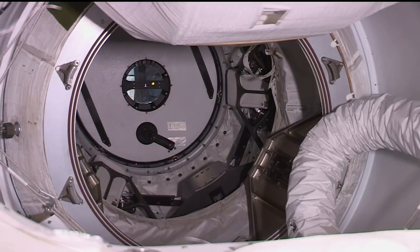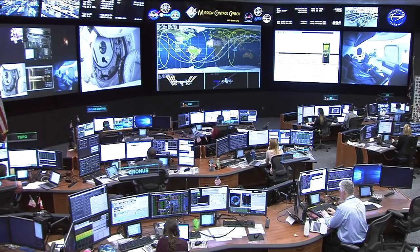Just under 14 hours from now, the Dragon is scheduled to undock from the International Space Station. That's scheduled actual physical separation at 1:31 a.m. Central Time, 2:31 a.m. Eastern.